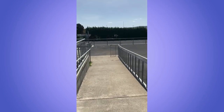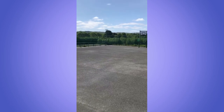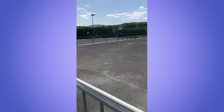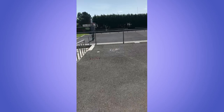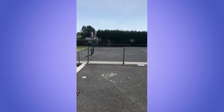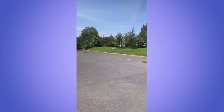So this is the back of the school. And you can see the Astro Pitch down there, which we'll pop down to now. So this is where you would hang out probably at lunchtime and maybe play some basketball, play some football, or just enjoy the sunshine.